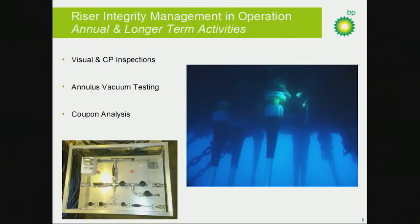So, firstly, the annual and longer term activities. Visual and CP inspection, we do this on an annual basis of the high criticality areas. You can see an image on the right-hand side of us performing a bend stiffener inspection. We then perform a full-length GVI on a rolling multi-year basis, but the most critical areas we visit on an annual basis. We also perform annual annulus vacuum testing. We do this on an annual basis, and we're looking at a comparison of internal volumes, theoretical versus FAT, post-installation, first year of production, and so on.